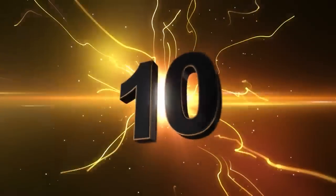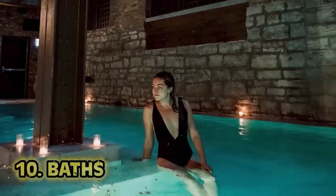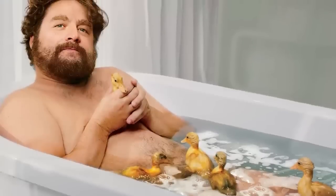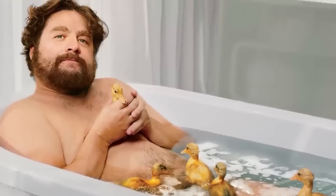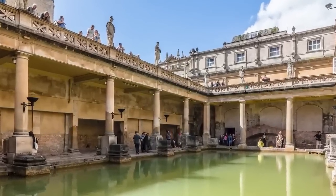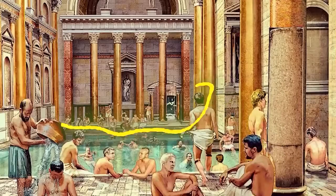Yeah. And coming in at number 10, baths. From bath bombs to jacuzzis, when did people exactly start warming up that cold river water to sit in for some R&R? Well, apparently the Romans were the first to think about warming it up. I don't really know if they had it in mind that warm water works better and faster to clean and rid of microparticles, but one way or another they did it.